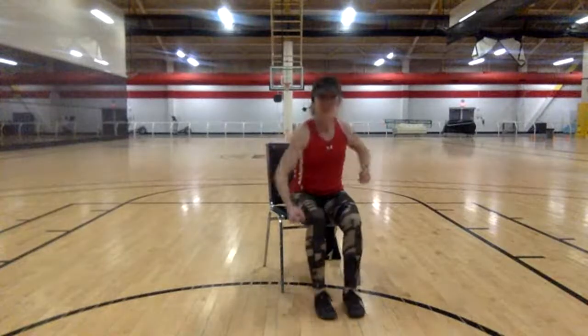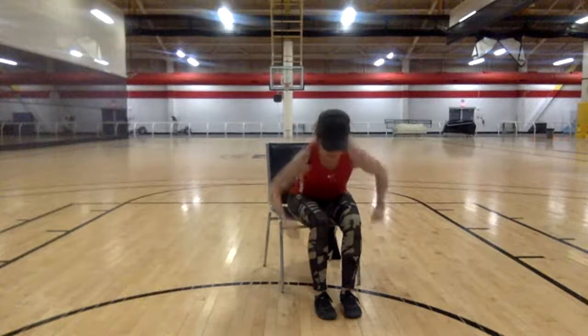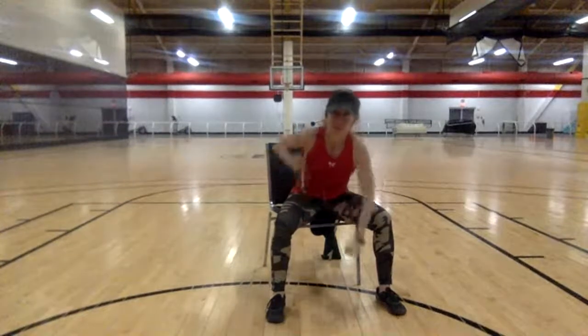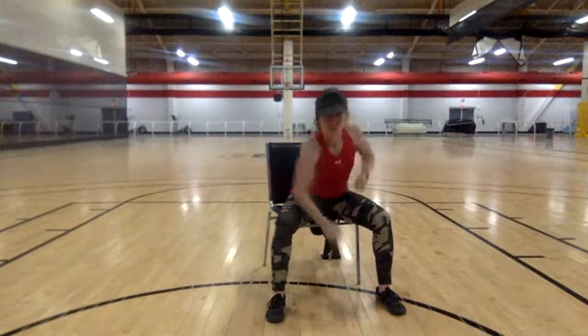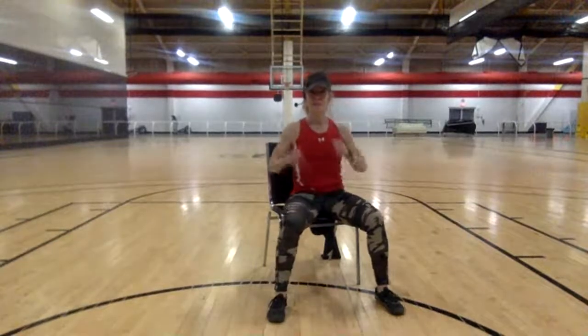If you're seated, you could bring your hands on either side of your knees here, or separate them and come down through the middle. You can even think of it like a punch. One, two, ground and pound. We would do this in kickboxing sometimes too. Good. Still working the muscles in between the shoulder blades. Four, three, two, one, and done.